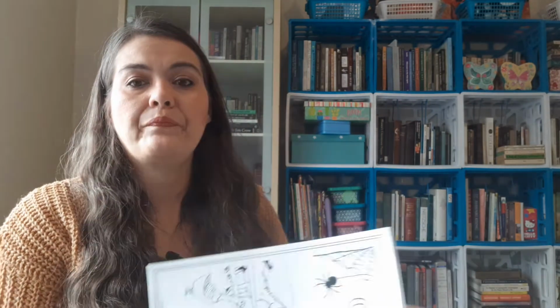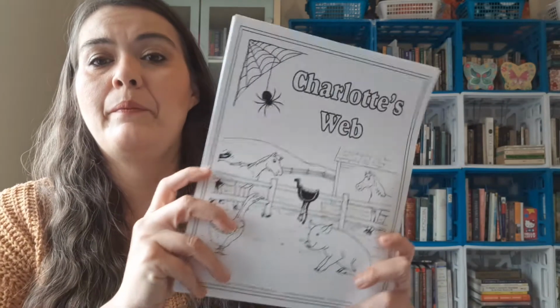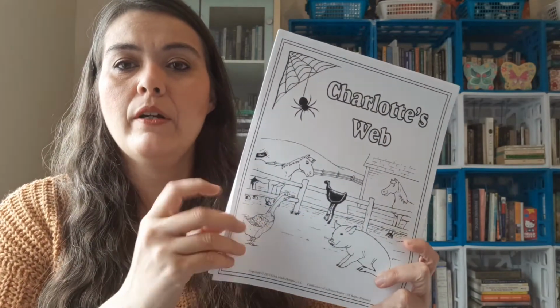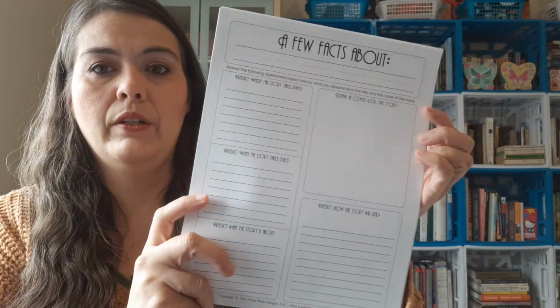Now, let me show you just a little bit of these activities that I was talking about, because I know that I kind of ran through that quickly. So I'm going to disassemble my report folder here. So this is the main page that you can have your child cover, and then this becomes the cover of your lap book.